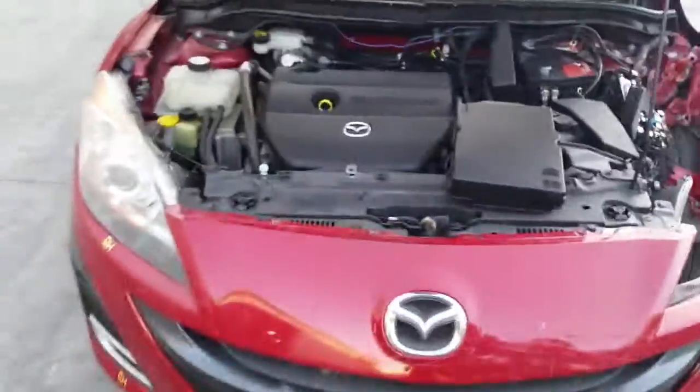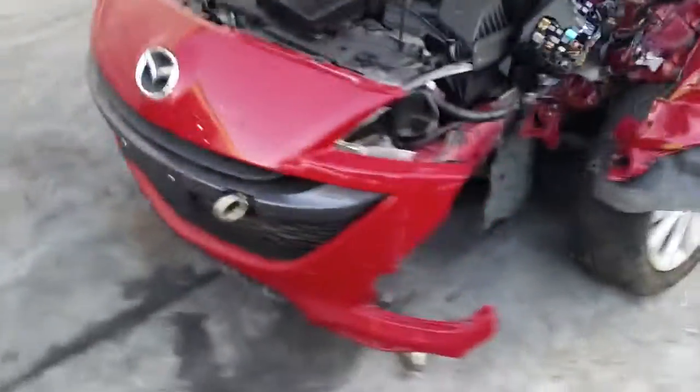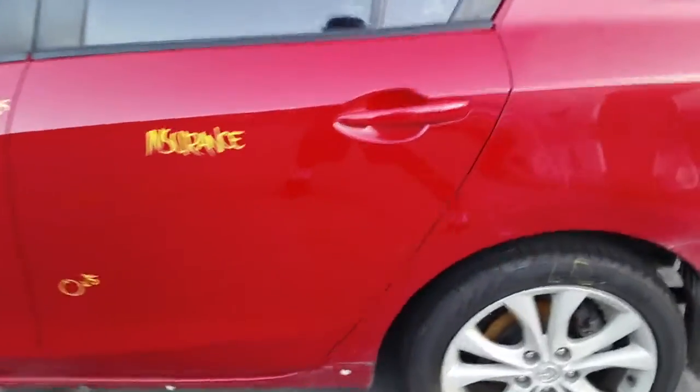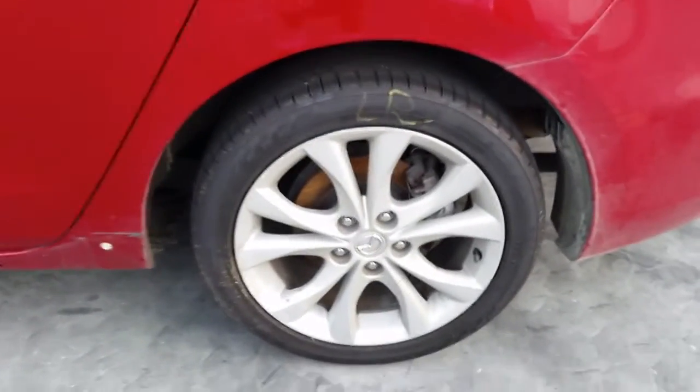This vehicle has sustained damage in the left-hand front. We have the right-hand headlight, right-hand fog light, left power door mirror, left front door has 2 small dents, left rear door has 1 small dent. This vehicle is fitted with factory 17-inch alloy mags.